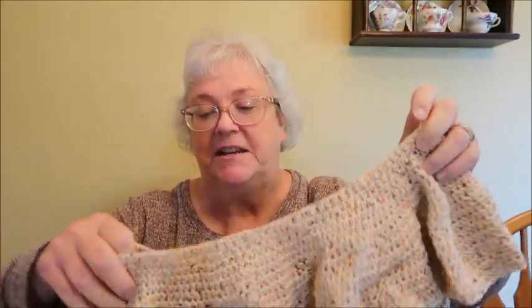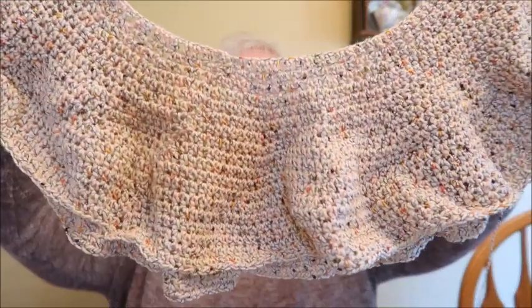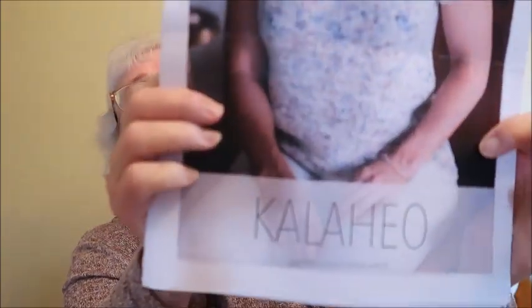I have done some more work. In fact, when I went with the ladies from my church, I took this particular project with me and crocheted on it until it got too dark to be able to see. So I put a couple of inches on this. This is for a summer top. This is the yoke. And this particular pattern is from Expression Fiber Arts. It is called the Callahayo.